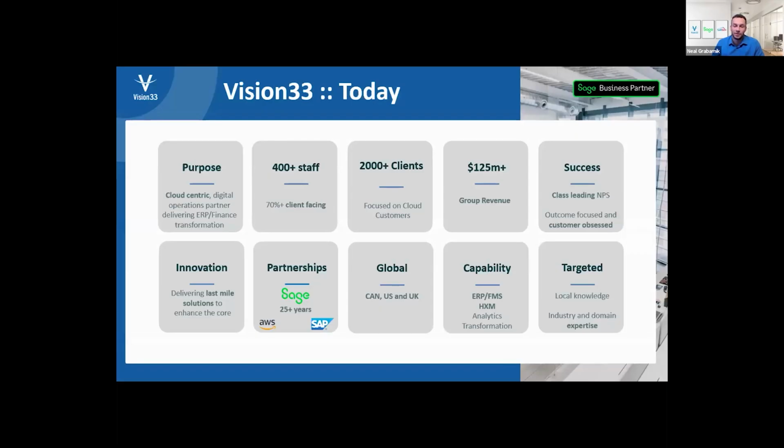Selecting the right software is important, but the right partner is the real difference maker for your business. A few things Vision 33 brings to the table: extensive support and industry experience. We have many longtime customers who rely on our partnership to support their business, and we're a platinum Sage partner and a leader in the Sage community.